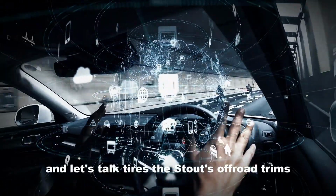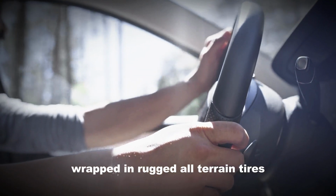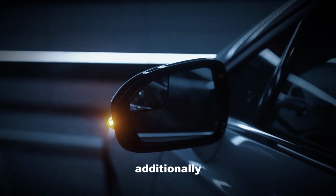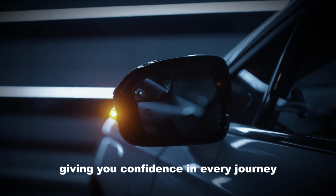And let's talk tires. The Stout's off-road trims come with 18-inch alloy wheels wrapped in rugged all-terrain tires. This combination ensures exceptional grip, stability, and control no matter where you venture. Additionally, the truck's durable frame is designed to withstand the harshest conditions, giving you confidence in every journey.